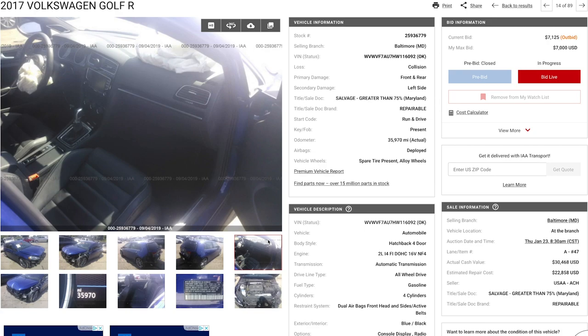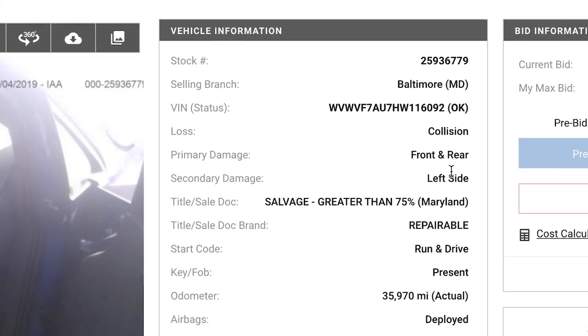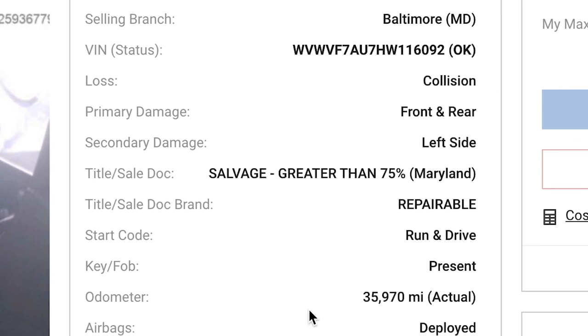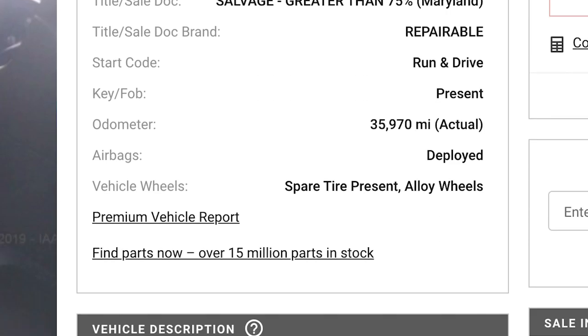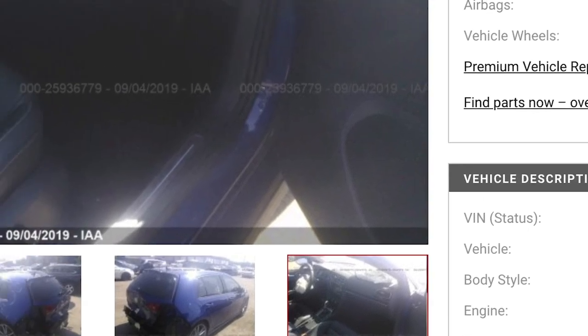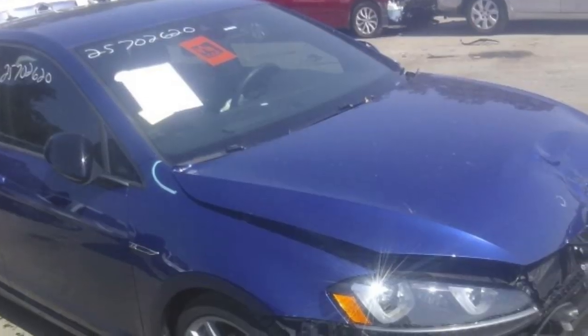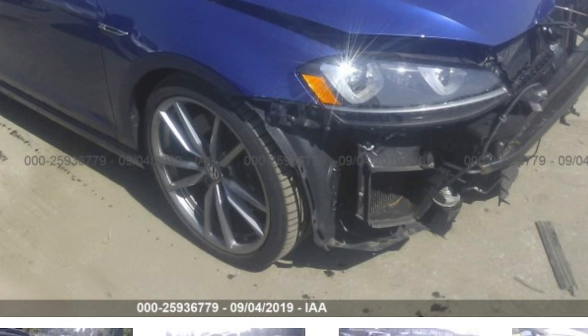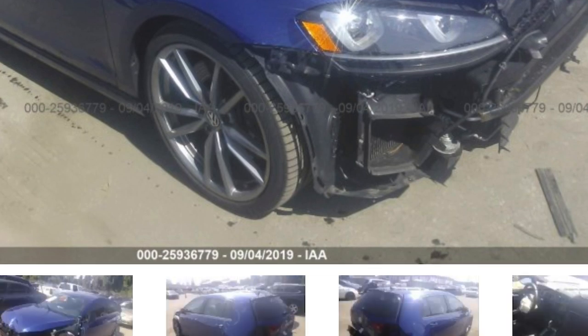All right. So let's see here. What do we see here? So we got the damage. It's a 2017 Golf R. It's got 35,000 miles on it. Any other features? It is an automatic transmission. It's all-wheel drive. It's blue. I mean, I like this blue right here. I think that's because we were looking at some other ones. This one really stood out. And it's kind of close to us, so that's cool.